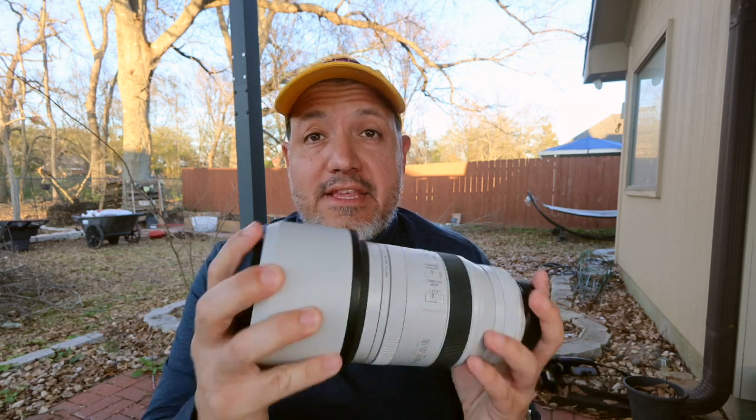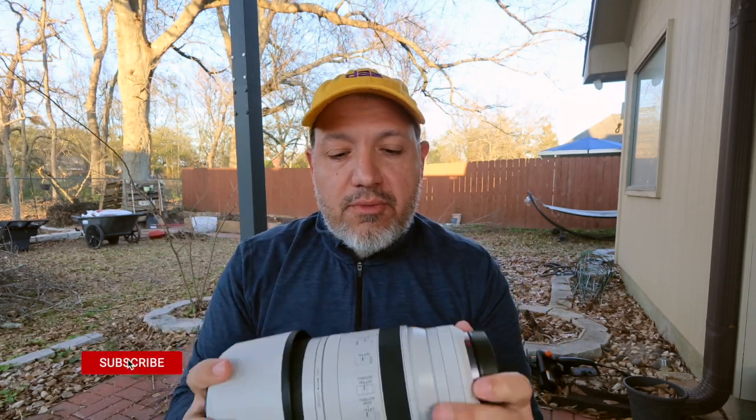Not that bad, again, for a $3,000 lens. And so this one's a little bit higher because it is an L series lens. I take that back. It's $2,599 right now on Canon's website. So for a $2,500 lens, this is fantastic. This is my go-to when I'm shooting wildlife.